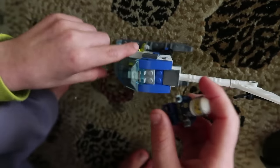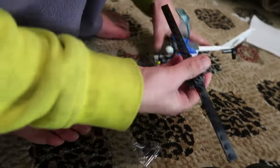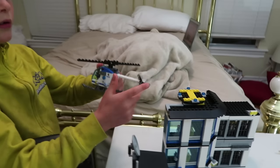the helicopter fell, you guys. Oh no! The lady that was driving the helicopter fell out. Is she okay? She's like, I'm fine. I'm a Lego piece. I'm okay. Alright, put it back together, right? This goes right here. That goes on there. Good thing you remember. All good. Land it.